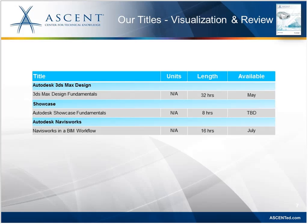Some additional in terms of visualization is a showcase title. Right now we don't have that on the schedule. It's a pretty short book, so it's one of those titles that we try and fit in when we can. So that'll be coming in the coming year.